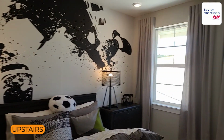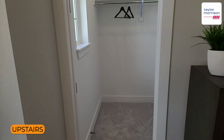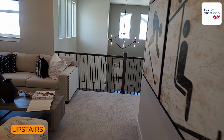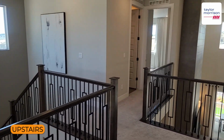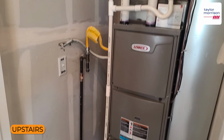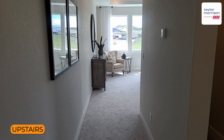Another supporting bedroom into a closet. Has a window, everybody loves that. Give a little extra light in there. So this bedroom has its own little entrance, if you will, compared to that bedroom over there that is an ensuite. And then mechanicals. So we have high efficiency furnace, air conditioning. It's nice to see. Now let's go into the master.